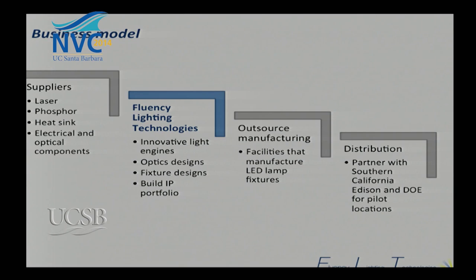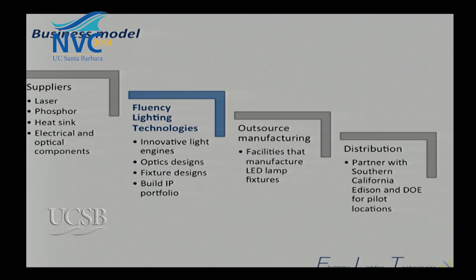So within the value chain, our company will focus on innovation and implementation of this new lighting technology. We will source from our suppliers the input materials of lasers, phosphors, heatsink materials, and the electrical and optical components. Fluency Lighting Technologies will then focus on innovative light engine designs and optics and fixture designs, all of the internal workings of light generation and extraction within the lamp, while building our intellectual property portfolio. We will then outsource our manufacturing and assembly of lamps to facilities that currently manufacture LED fixtures, since they will have the expertise and equipment that will be similar to manufacturing our lamps.